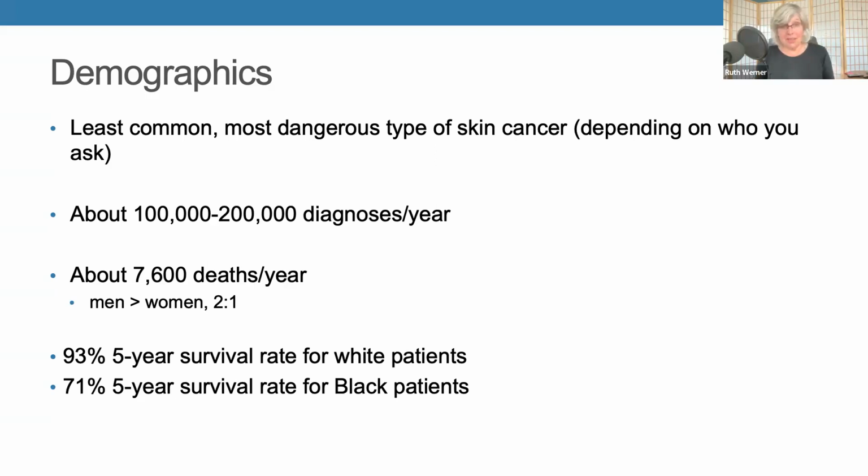We see they do agree on this number that somewhere between 1 and 200,000 people every year are diagnosed with melanoma, and about 7,600 people die every year from melanoma. And interestingly, that happens in men about twice as often as in women. And then here's a statistic that sort of makes my blood boil, which is that the 5-year survival rate for melanoma among fair-skinned patients is 93%, which is pretty good. And the 5-year survival rate for melanoma found in Black patients is 71%, and that is not good enough.